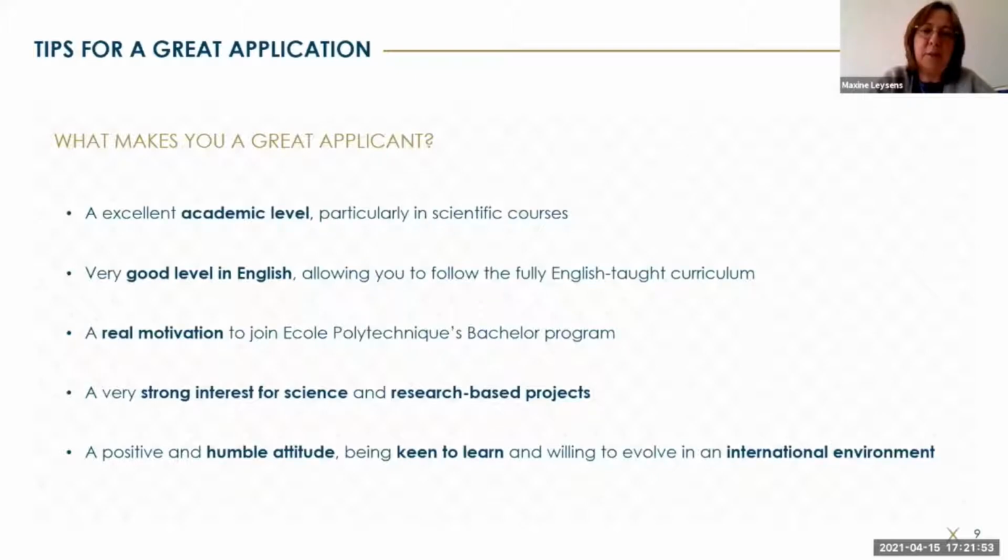Definitely. So obviously we're looking for your motivation as well. We really want that to shine through when we are looking for real motivation to join the program. A strong interest in science and research-based projects, because it is a scientific course, and we think that our students will go on to continue their studies in scientific fields and perhaps in research. So you have to be passionate about your preferred scientific subject, obviously. And you will be doing maths for 3 years, so you also have to be really passionate about maths. And besides this, it's very important to have a positive but also humble attitude.